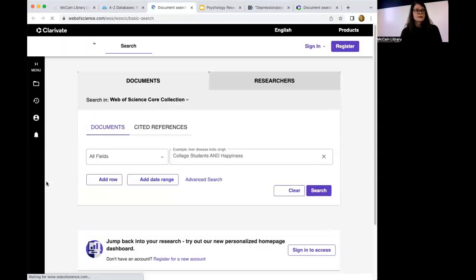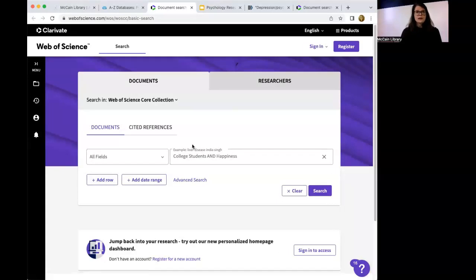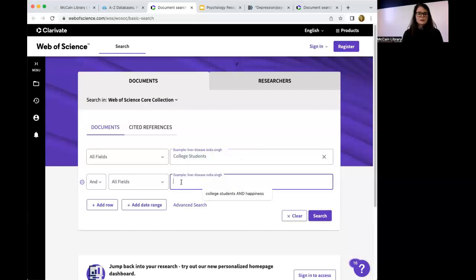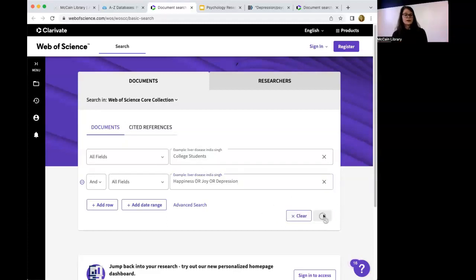So for this one, like I said, this is cross-searching almost all the sciences. So you'll probably need to do some narrowing once we get to the search results, but they have a lot of amazing limiters. So notice here that I've already entered in the original search we were doing, college students and happiness. If I wanted to, I could add additional rows. And so instead of doing happiness up there, I could do happiness down here, or joy, or even depression. So I can broaden the search to the things that I'm most interested in that relate to that concept. So let's go ahead and run this search.